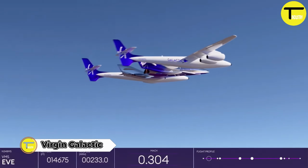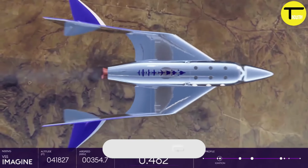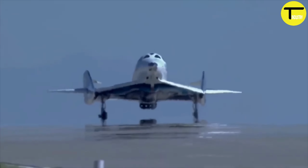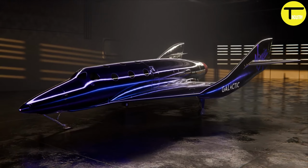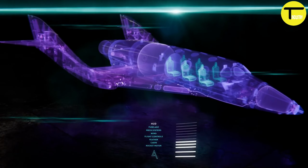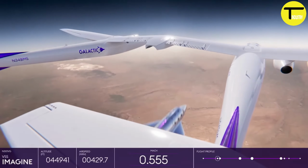Virgin Galactic Space Travel, now boarding. What if your next adventure launched you into space? Virgin Galactic is turning that once impossible dream into a reality. Founded by Richard Branson, Virgin Galactic Spaceship Two is a rocket-powered spaceplane built for suborbital journeys.